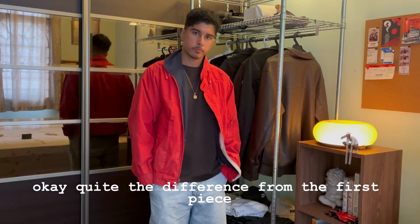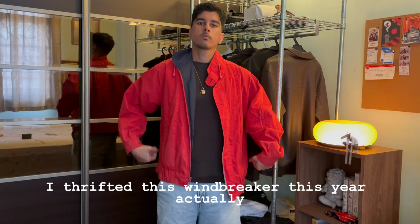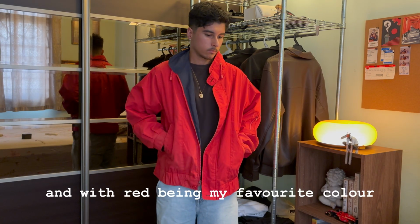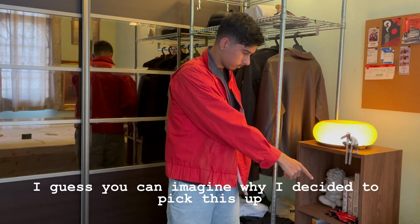Okay, quite the difference from the first piece. It's time for a bit of color. I thrifted this windbreaker this year actually, and with red being my favorite color, I guess you can imagine why I decided to pick this up.